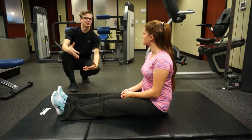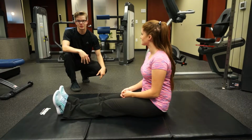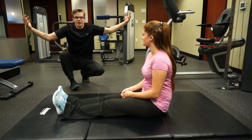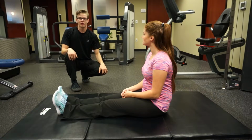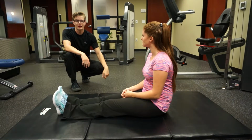Okay, so this one's a little bit more fun, and I would wager most of you probably already do this one without even realizing it. I like to call it the morning stretch, because when you're getting out of bed in the morning, what do you like to do? You like to stretch out, right? So it's the same idea.